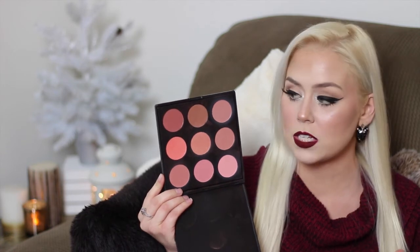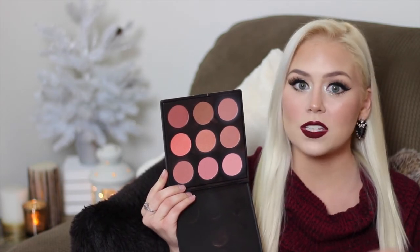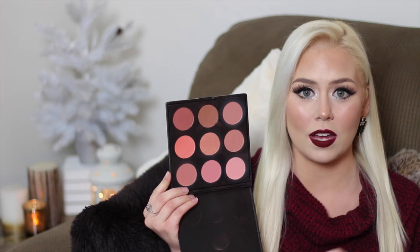These are so pigmented. You need the smallest amount of product, so this palette is going to last you seriously forever. I'll just do a few swatches of some of my favorite shades. These are some of the swatches from the palette. As you can see, they're very pigmented. I mean, I barely dipped my finger in there, and that's how much pigment came off of them.